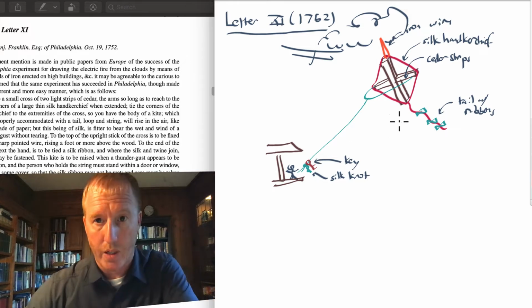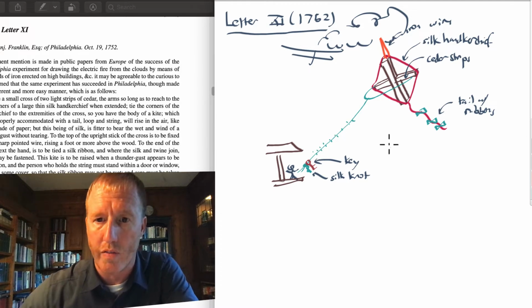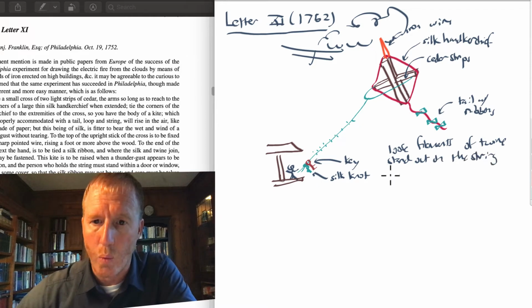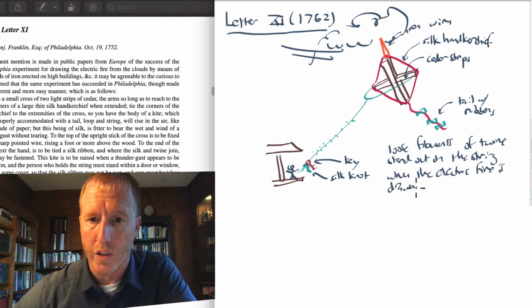And you know that this is happening when the thunderstorm comes because there are tiny filaments on this twine that begin to stand up. So you might imagine if there's positive electricity coming down this wire, all these little fibers become positively charged, they repel one another, and so they sort of stand out like this. So he says these loose filaments of the twine stand out on the string when the electric fire, as he says, is drawn from the thunderclouds.